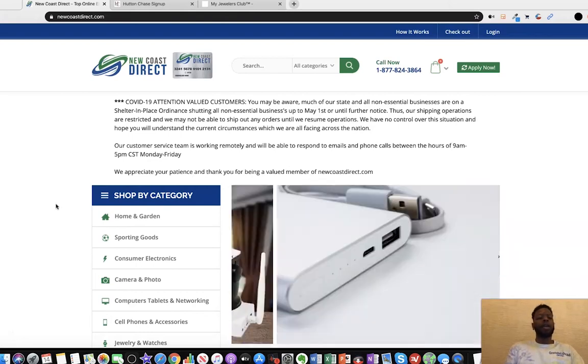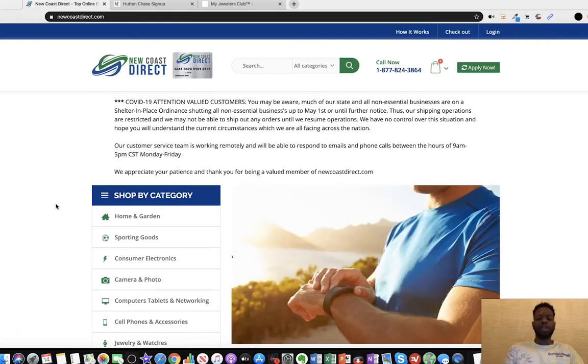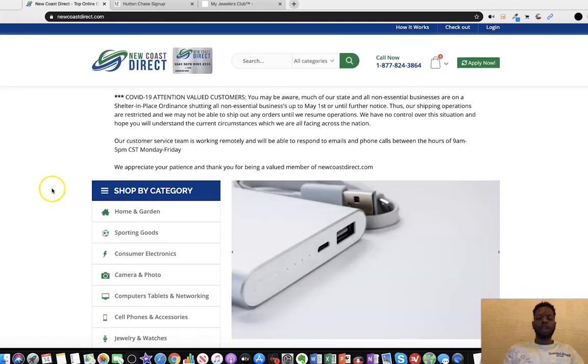But I'll just go ahead and get right into it. This website is called New Coast Direct. This is a $5,000 trade line that reports to TransUnion and Equifax. The minimum purchase price on this website is $100. Generally, these trade lines post in 30 days.